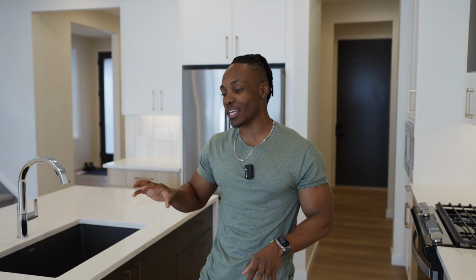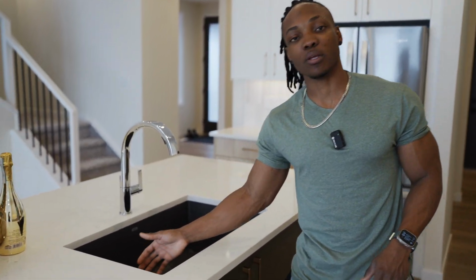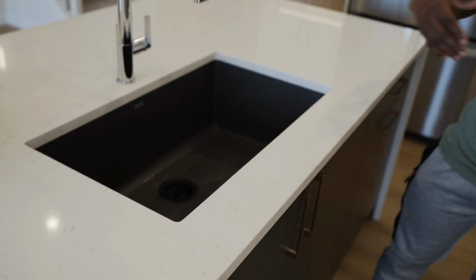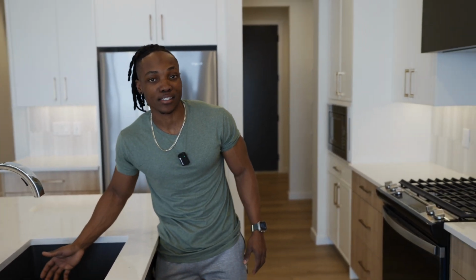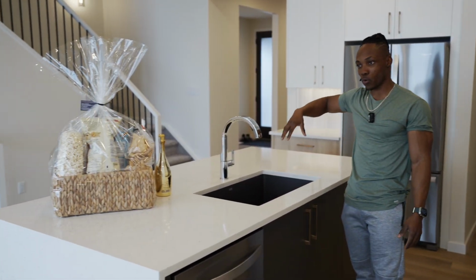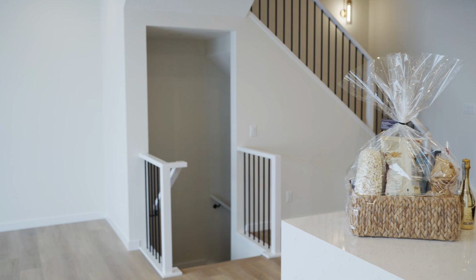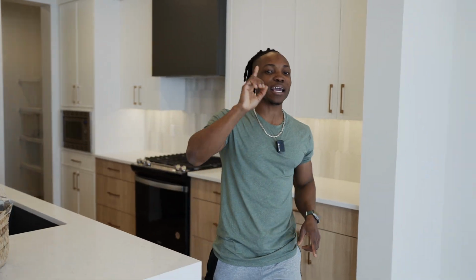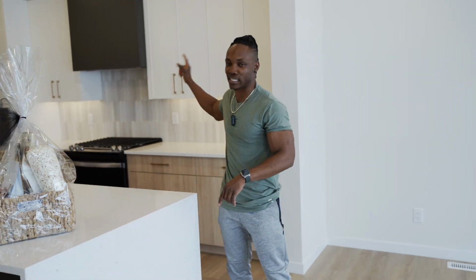Something else I specifically had them switch out before completing the build was the sink type. It's not stainless steel, which is what you would usually find at most places. I've never used anything else besides stainless steel, but this is something that's really cool that I'm excited to use. This is the main floor and this is the center point of the house. So we're gonna go check out the living room and the dining room space, which I can't say is my favorite now that I already said the kitchen's my favorite.